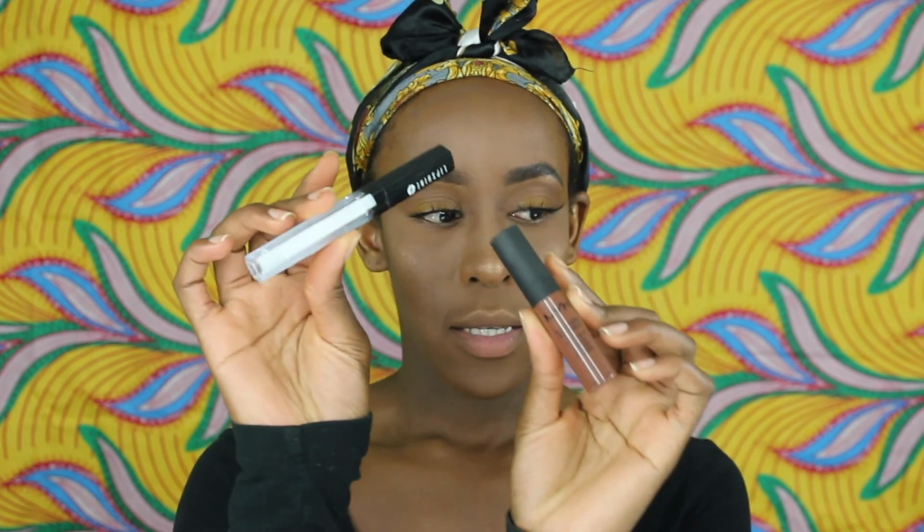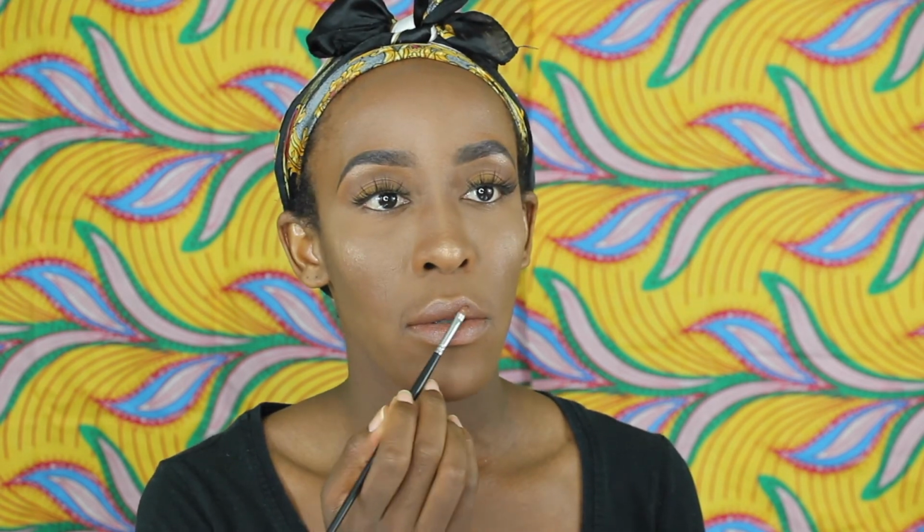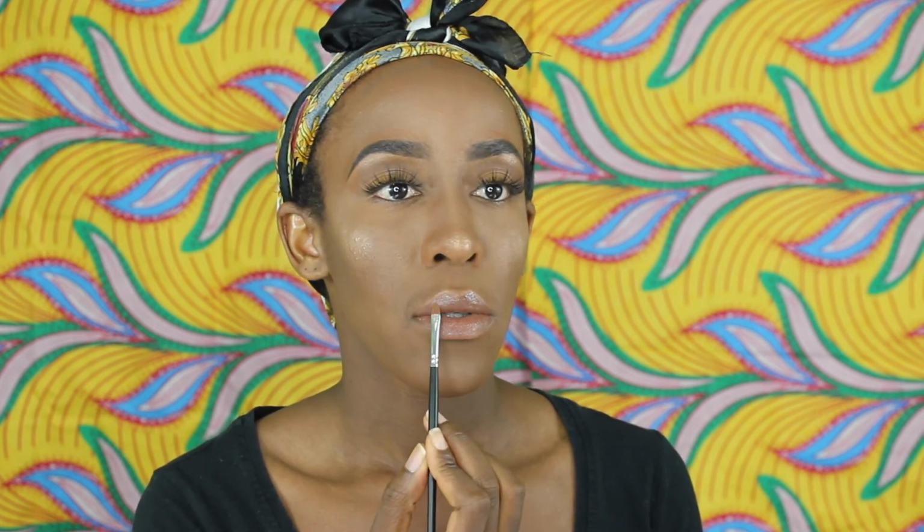For my lips, I'll be combining NYX Soft Matte Lip Cream in the color Dubai and Nicka K Lip Shine in the color Sheen. I'll start by applying the lip cream all over my lips. Then I'll go over the lip cream with the lip shine to give it that glossy finish. And last but not least, we are setting with MAC Fix Plus. And this is the final look.